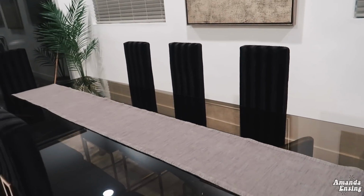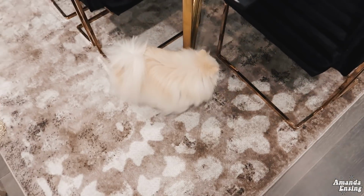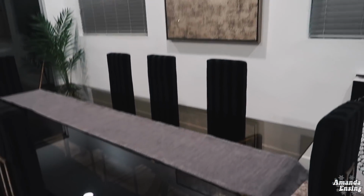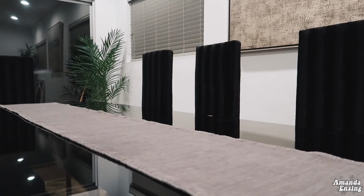All right, so now I'm gonna decorate the dining room. Last year I did silver. I think I'm gonna do gold because all of our stuff in here is kind of a gold bronzy, and the chairs have a rose gold. So let's set the table.